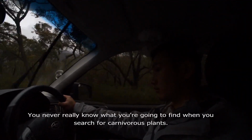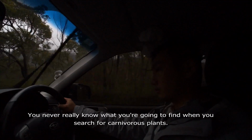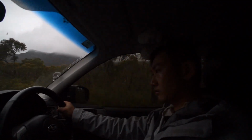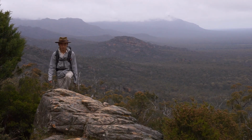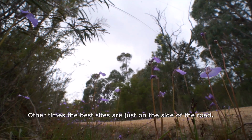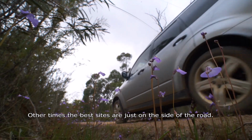You never really know what you're going to find when you search for carnivorous plants. Sometimes you hike for hours, only to find that the swamp is completely dried out. Other times, the best sites are just on the side of the road.